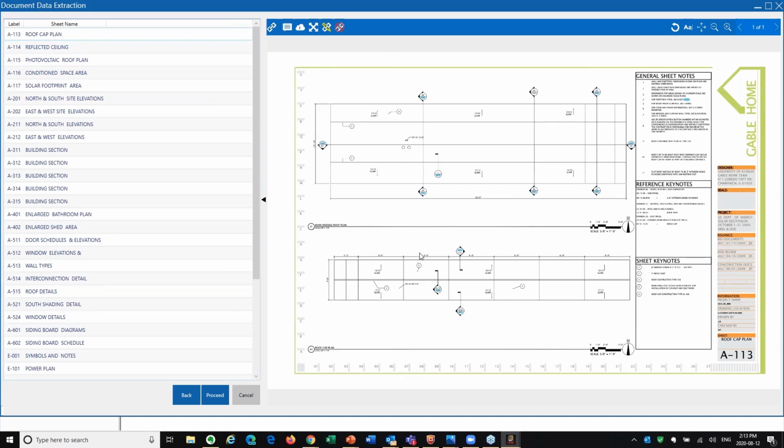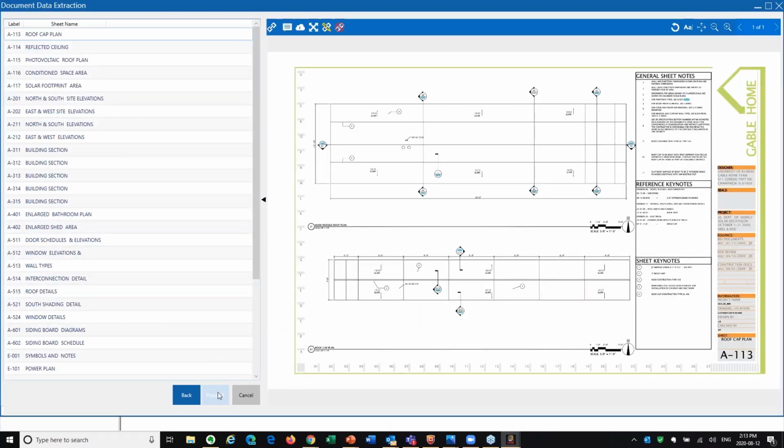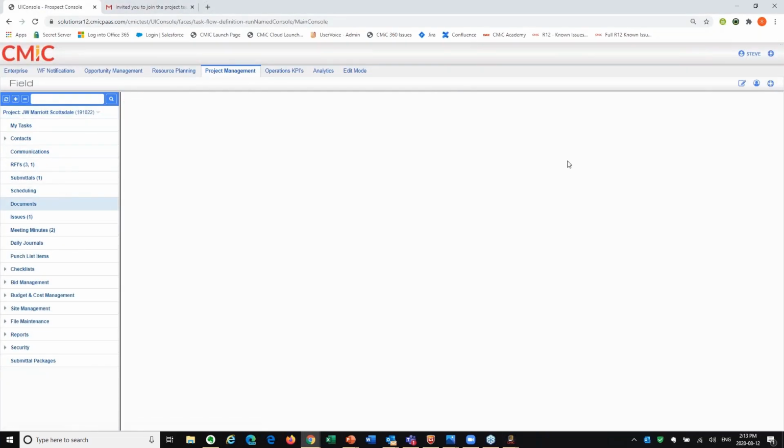And this is something that, again, makes it very easy for you to extract a drawing set and quickly upload it to your project, right? Now, I've already uploaded this ahead of time just to make things simple for the presentation. But when we jump into the web interface, what I would do is just hit proceed. That would start the upload, and it would shoot everything into my JW Marriott project for me to view.